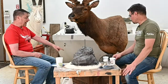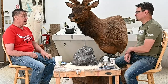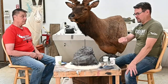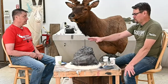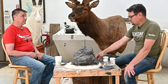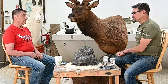So you sifted that on. Once the rock was done, you painted all of the foam with Elmer's glue and water first, correct? Yep, to seal it. We had shaped the foam before we started painting the rock, so that we could blow off the little foam crumbs. Then we painted the rock completely, went through all the layers, and outside it went pretty fast, or inside with a fan. Then the next step was to seal the foam with Elmer's glue and water. You could probably spray it with an atomizer bottle, or we just brushed it on.